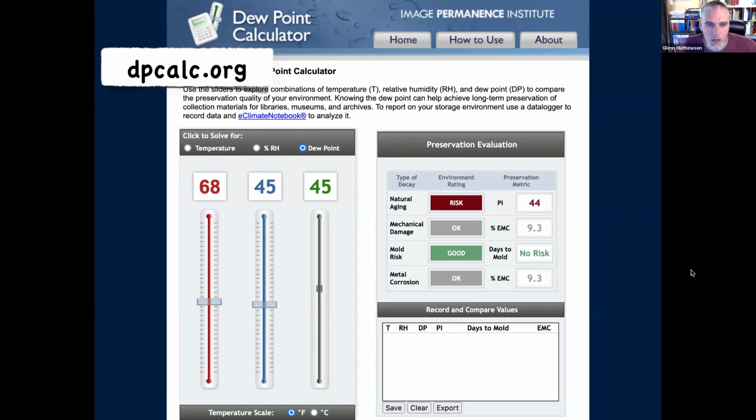And so I adjusted this one to say, all right, at 68-degree air temperature and at 45% relative humidity, the dew point temperature of a surface would be 45 degrees. So if that air at those temperature and humidity hits a surface 45 degrees or colder, that's what we don't want. We're going to see that liquid water forming.